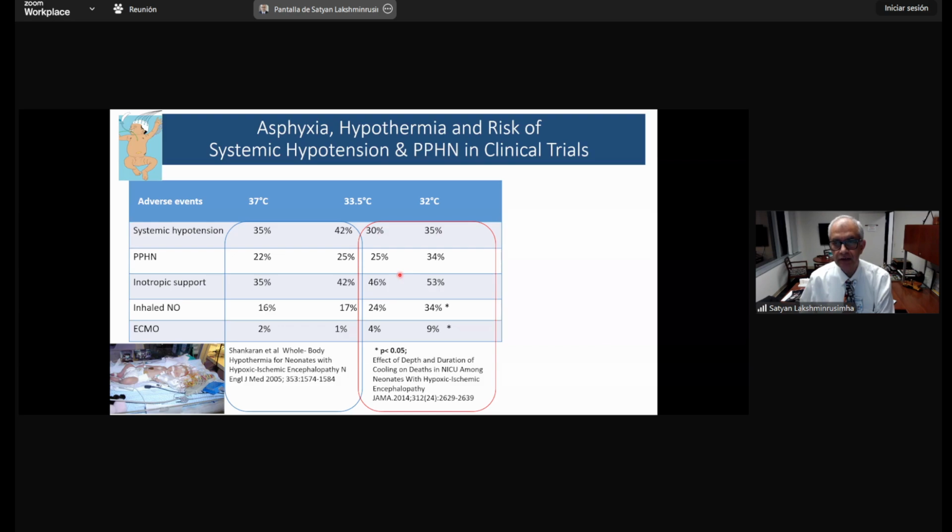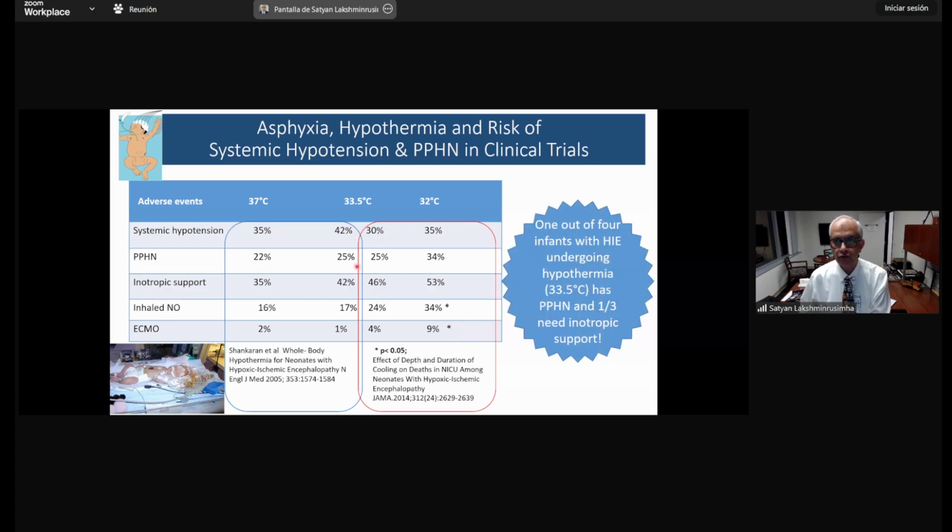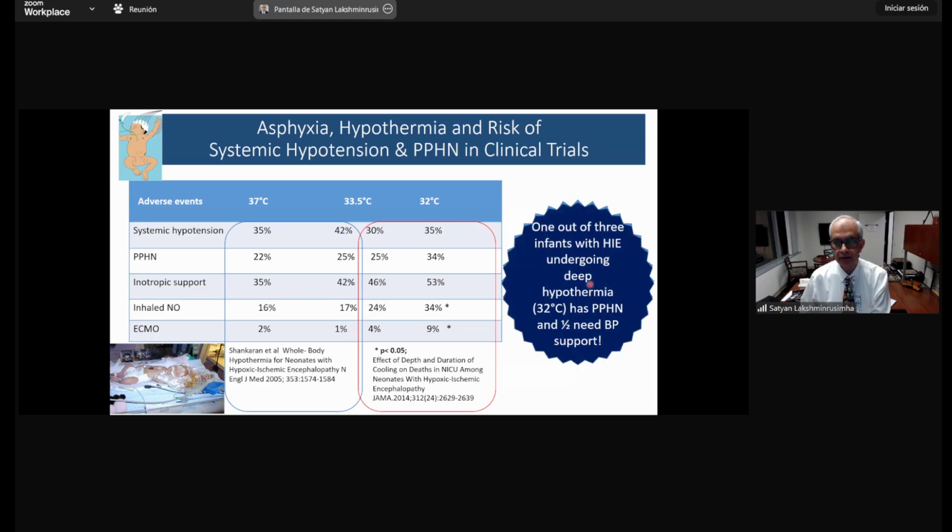In contrast, if babies get cooled even deeper to 32 degrees centigrade, which was done in one trial by Dr. Shankaran, the incidence of need for inhaled NO was higher, need for ECMO was even higher, and this trial had to be stopped a little early for that reason. So in other words, 1 out of 4 infants with HIE undergoing whole body hypothermia has PPHN, and a third require inotropic support. And if the babies undergo deeper cooling to 32 degrees centigrade, then almost 1 out of 3 babies has PPHN, and half of them need inotropic support. So the incidence of pulmonary hypertension requiring treatment and need for inotropic support is pretty high in this population.